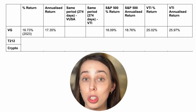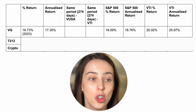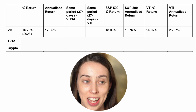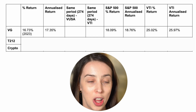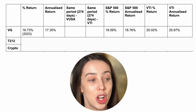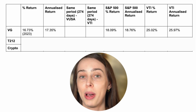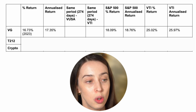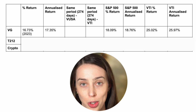Please note that in order to do this, I have had to plug numbers into a formula that has assumed that for the rest of this year, because we're not quite done with the year yet, as I was just saying, that this position will continue growing at the same rate, which is an assumption, and of course that may not happen. The annualized return will be 17.35%. Of course, we can look back at this when the year's actually over and see what happens. These next 2 columns you can ignore for now. They will become relevant when we talk about my Trading 212 portfolio.